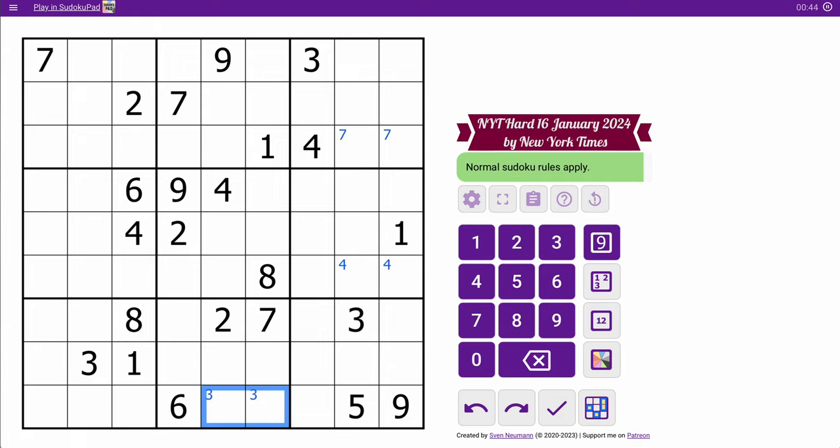What about the columns? 7, 2, 6, 4, 8, 3, 1. The leftmost, I'm done. The middle ones, this 9 and this 9, put a 9 in one of these two, but this 9 rules this cell out, so that's a 9, right? Which in turn makes one of these a 9.